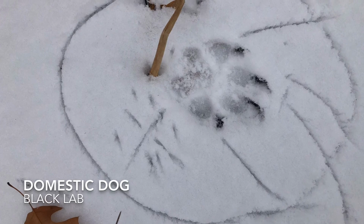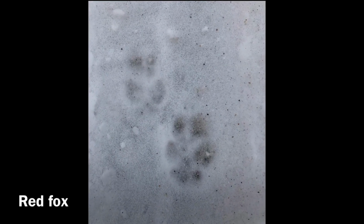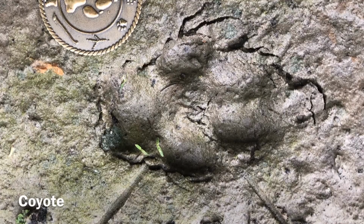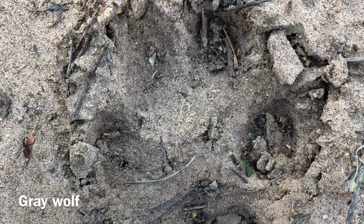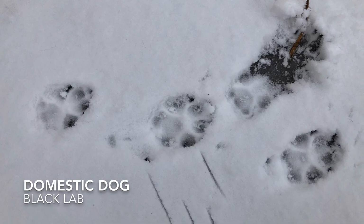First, we'll see the domestic dog track that we've been discussing so far. Now you'll see a gray fox. Notice the round shape and lack of claws. And a red fox. Notice how it's obscured by fur, has an H shape, and a chevron-shaped palm pad. Now a coyote. Notice how it's long, narrow, and clean. And a gray wolf. This is the largest canine around. And finally, back to our original domestic dog track.